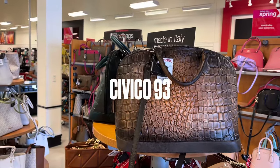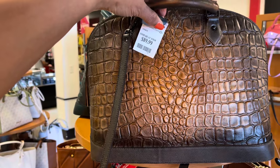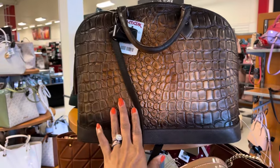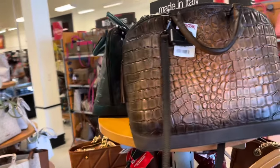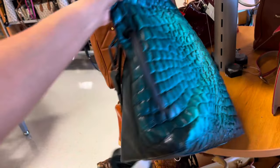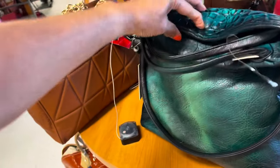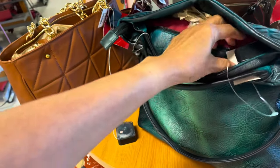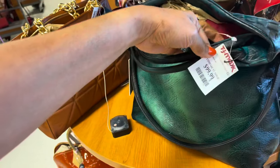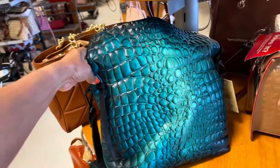These are Civico. So this one is $90. Looks like crocodile embossed. And this is the same. Oh, look at this. This is so pretty. It's a fold over. This one is $100. I love the color. The color is so pretty.